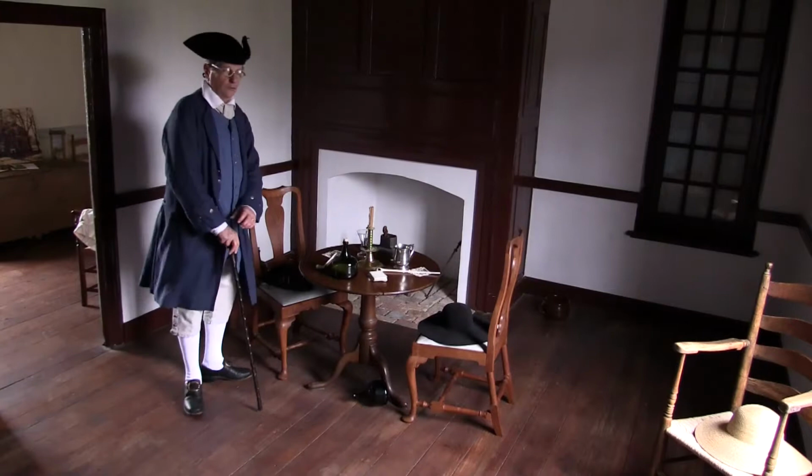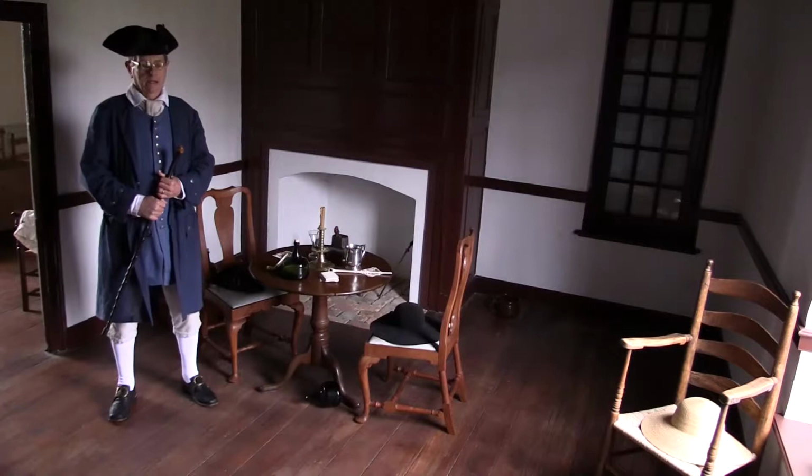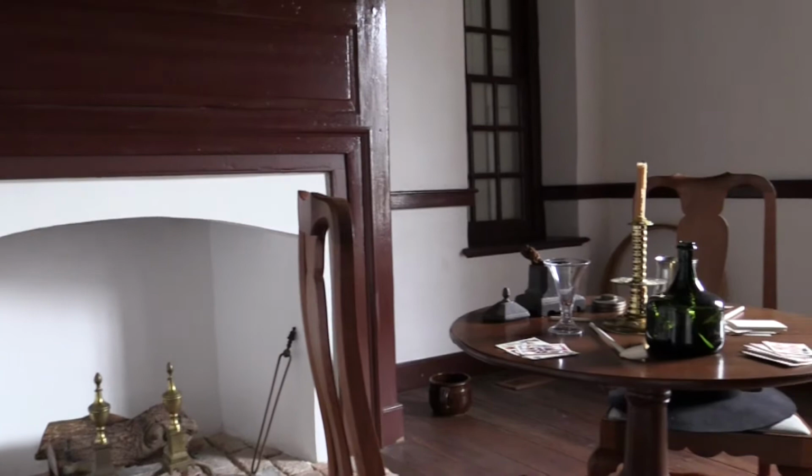You've joined us in the parlor. As I said earlier, this was a hall and parlor house meant as a 3-room house, and we'll talk about that a little bit later on. This is the private space of the house. It wouldn't have been out of place, for example, for a bed to have been in here.